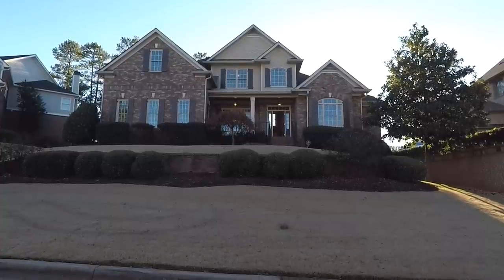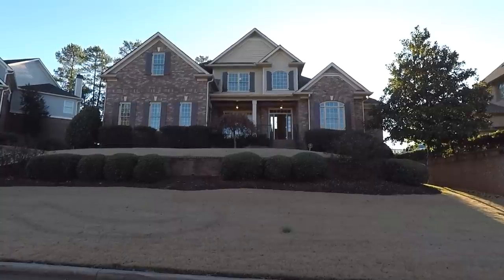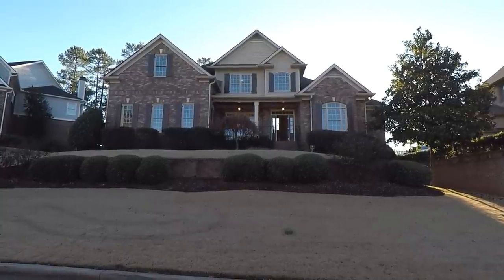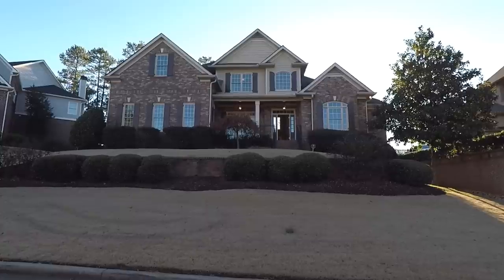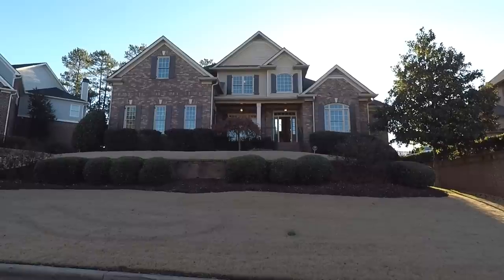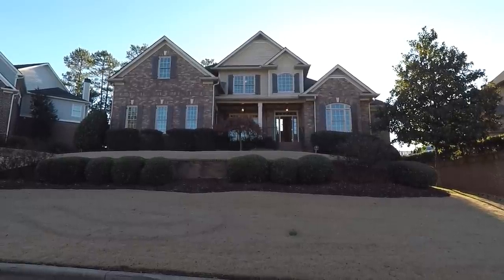The home features five bedrooms, 5.5 baths, owner suite on the main, three-car side entry garage, and it sits on a finished basement. The home is approximately 6,725 square feet and is located in a swim tennis community.